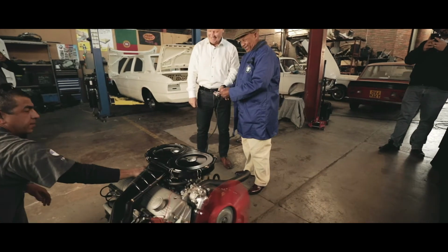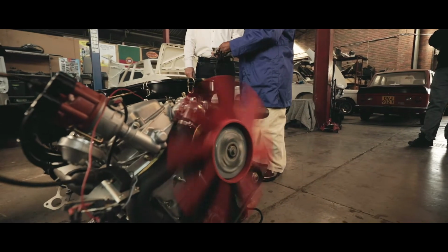I think my heart, it skipped a beat. It's not every day you get to build a brand new car for BMW South Africa. So for it to run the first time with no errors, perfect.